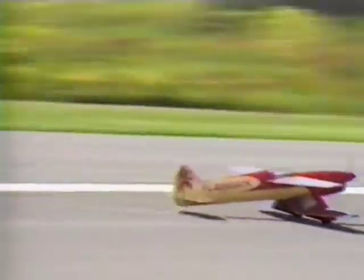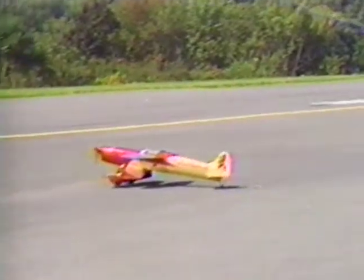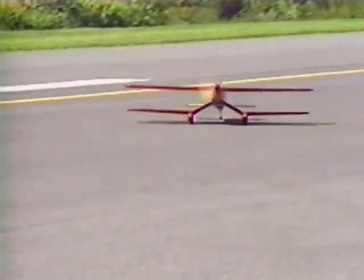All right, the flashback is back. Give them a big hand. It has a span of 81 inches, a weight of 15 pounds, and it's with a Model Air Tech belt drive, by the way, with 32 Sanyo 1700 SCRC.